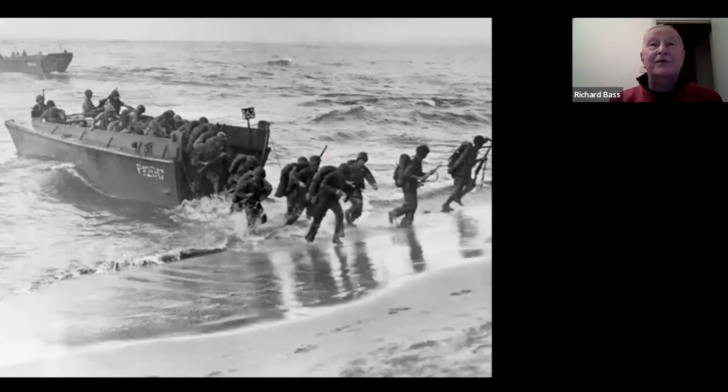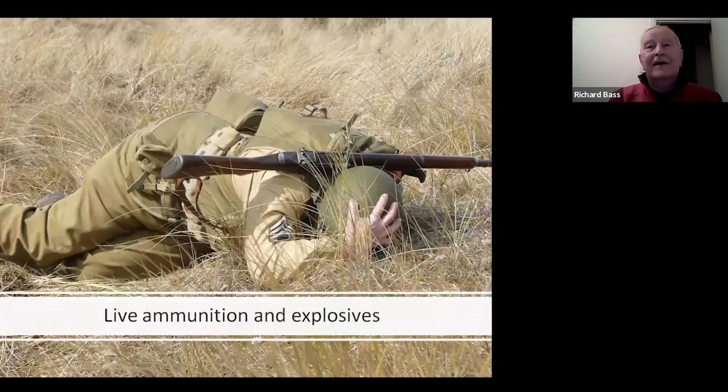But Monday morning, of course, it was back to the usual, back to work and get on with what you're supposed to be learning to do. Live ammunition and explosives were used exclusively. That's just what they did. They had to get the trainees used to the sights, sounds, and smells of battle. It was vital.